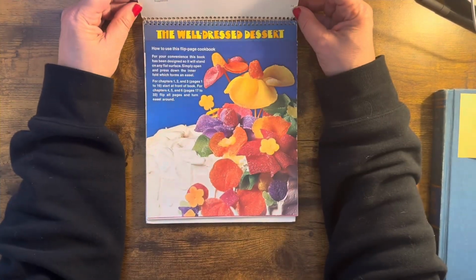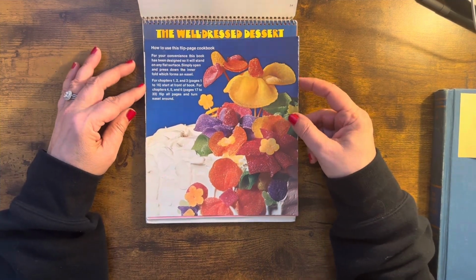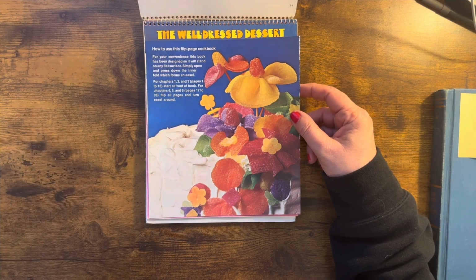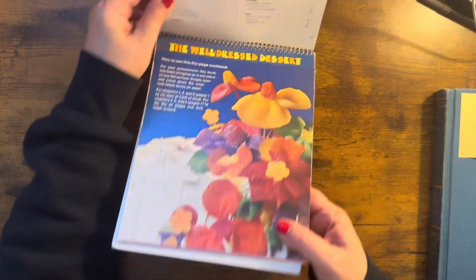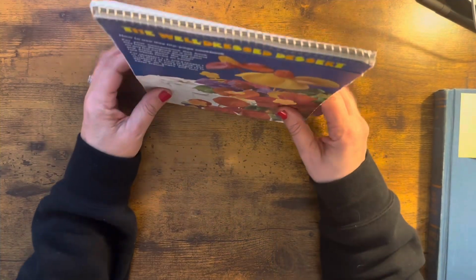And this is from, does it say? So it's a flip up. How to use this flip page cookbook. For your convenience, this book has been designed so it will stand on any flat surface. Oh, so on the back it's got this, so you can sit it up. Which I thought it would be fun to make a whole junk journal out of it this way. We shall see.